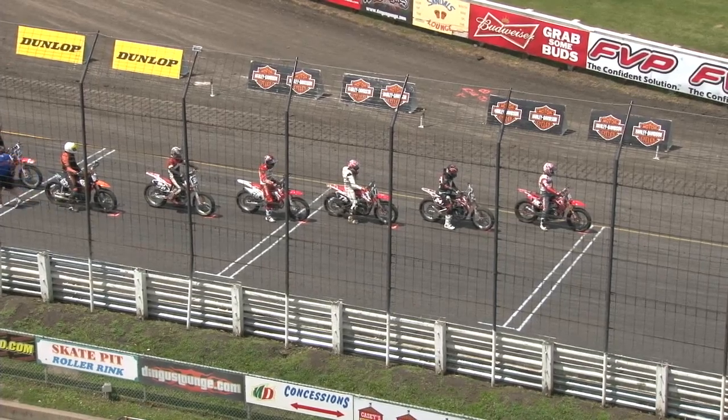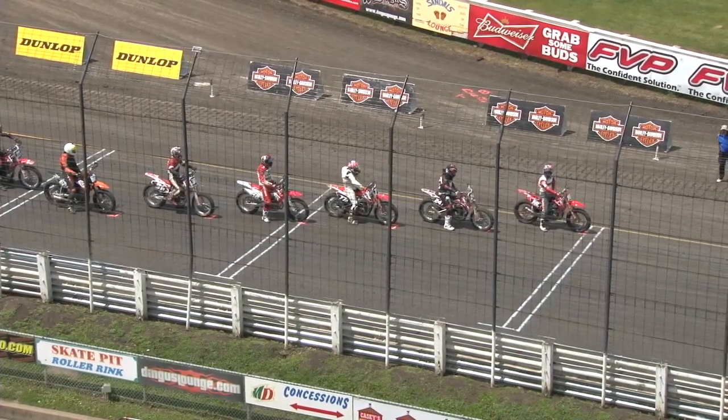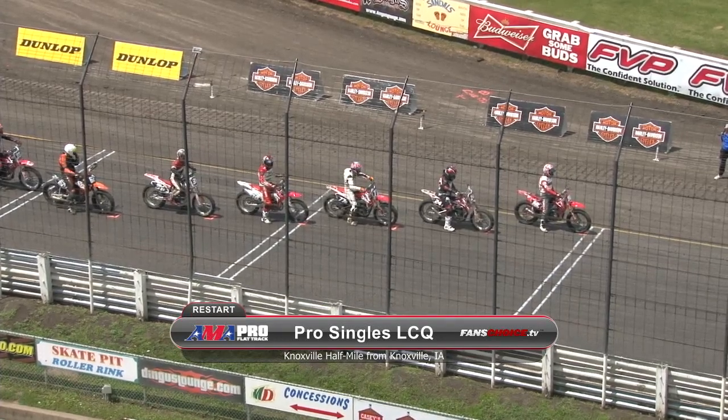Hollywood, here we go, Pro LCQ. After this one, we'll have a Pro Singles main event field completed. That's right. And up next will be our Dash for Cash. Again, Dash for Cash riders, you're needed in the staging area. So Dash for Cash, there's no break.